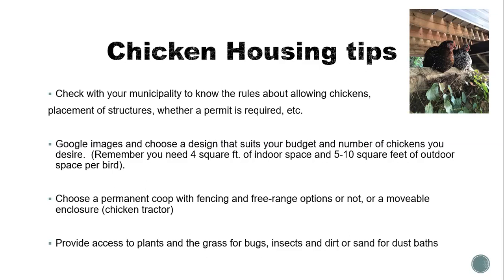And then you want to allow them access to plants or compost, food scraps, anything to keep them busy if you're confining them. A chunk of sod, and they really do like to take a dust bath. So I've seen where people will put a big tractor tire and fill it with sand in the chicken run so that the chickens can take dust baths, and they use that to help clean themselves of insects and parasites, and they will bathe like that every day.